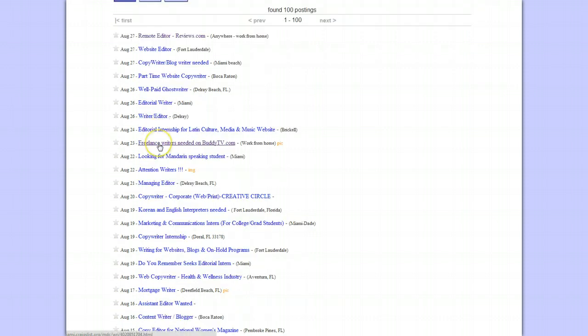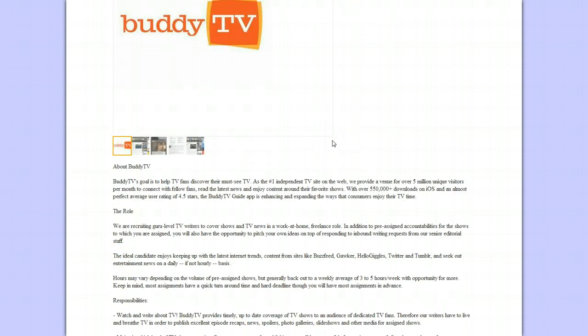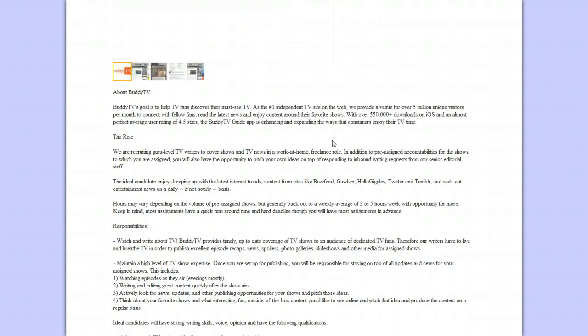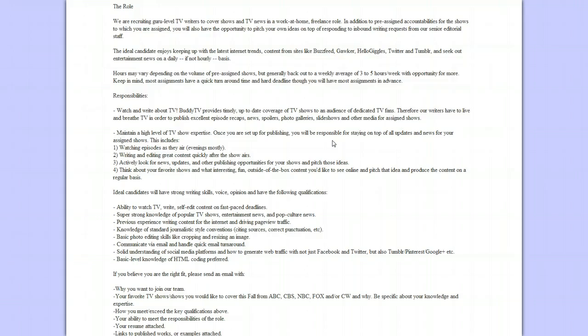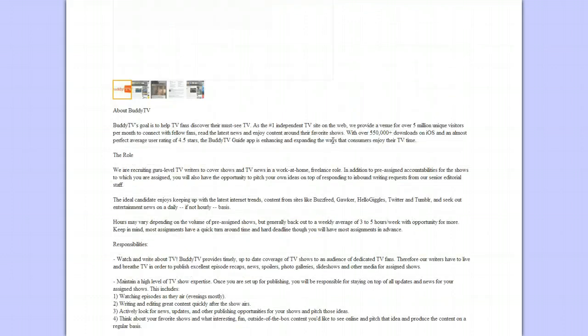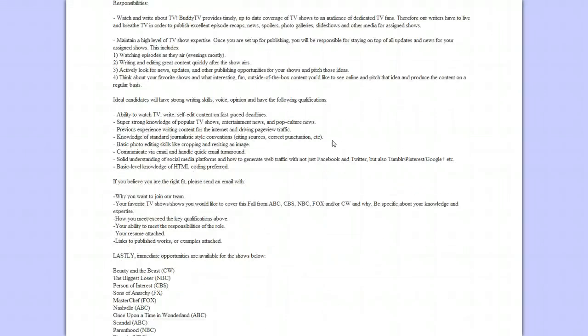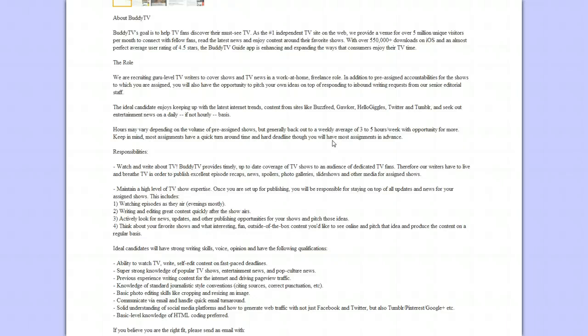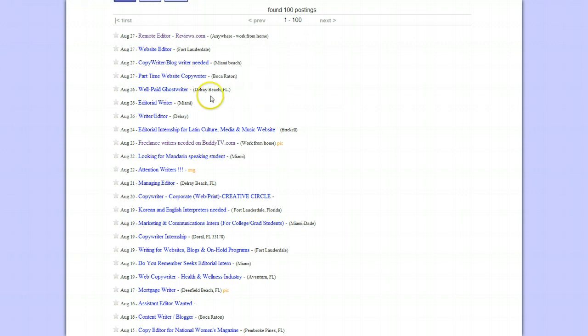Okay, here's another one. It says they need freelance writers. We're going to click into that. It's giving you some information, telling you about your responsibilities and the role. And so this would be another job that I think you could feel confident is a legitimate job. You could always contact the poster, and you can always research this particular site too for more information and see if they have jobs there.